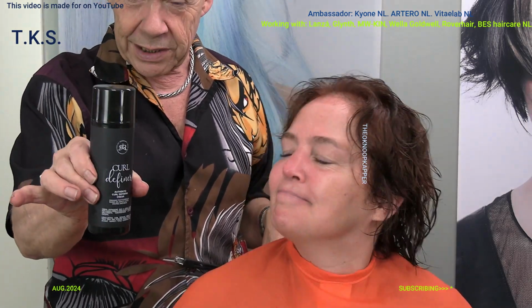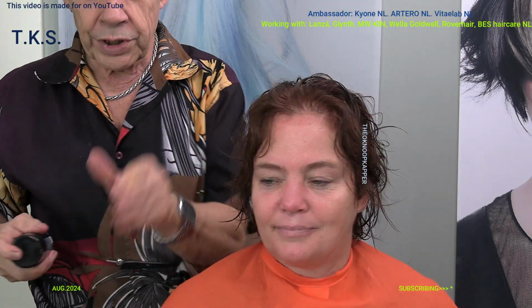Back from coloring. After 25 minutes you rinse it out, put a step 10 over it, what I told you, and a 20 for in the sink. Now I'm going to activate the curls a bit with the new product of Rover Hair. Using this amount.